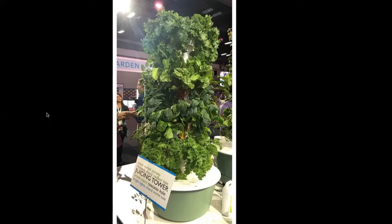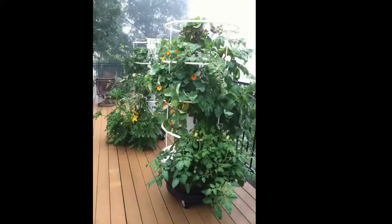But let me show what we can grow. So this one here is a lot of leafy greens, kales, lettuces. There's even some herbs in there, chard. So greens do great, all herbs do great. So this is a juicing tower, so you can actually theme your towers, which you'll see here. This is not mine, but there's a couple others later that I've themed that I love theming.